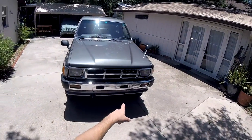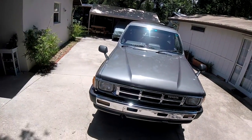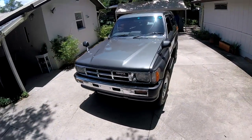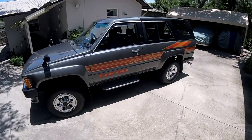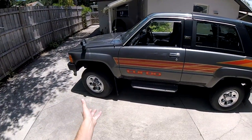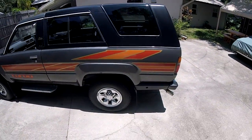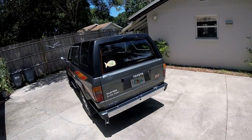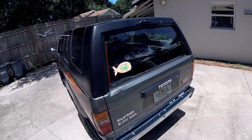The grille here, instead of being a four section with a cross in the middle, you have three, only on very early ones. I don't know about Forerunners, but absolutely Surfs. Like I said, it's all original wheels, including the chrome covers around the hubs and the rear chrome center caps for the rear wheels. Everything is functional, and since we're back here, let's start talking about the imperfections.